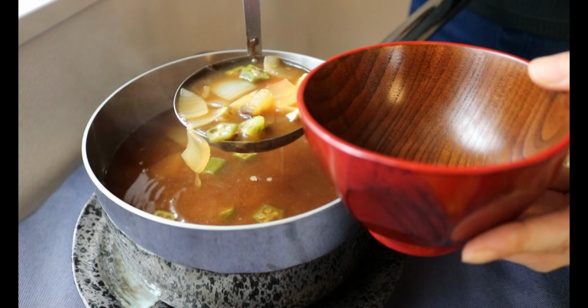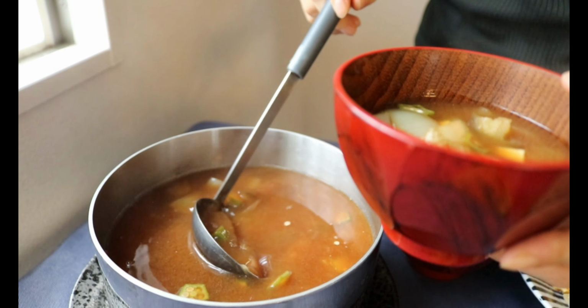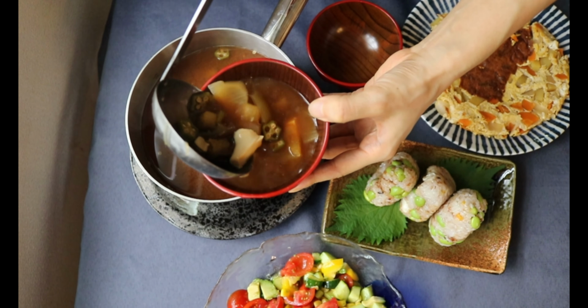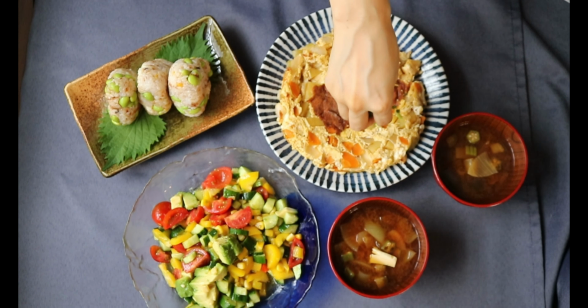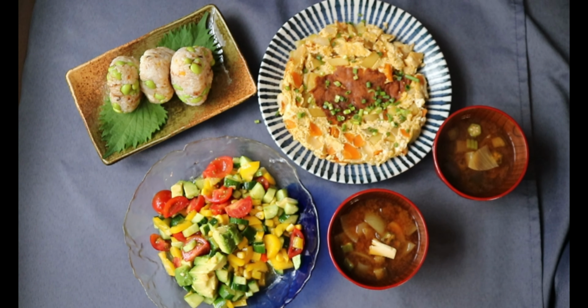I was so relieved to share the better result with you guys. The key to success is that we have to heat the pan well and grease the surface enough before actually pouring the egg mixture into the pan. Overall, my family liked the omelette even though it didn't look the way I expected.